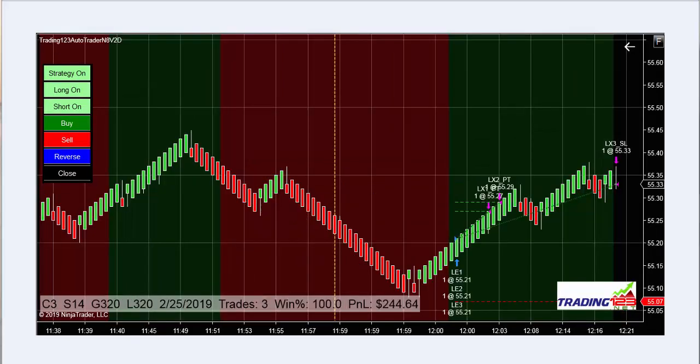And here it is lunchtime. After our last move, we reset the strategy while it was in a downtrend. Sold off some, and nice reversal. We pick up some profits and we call it a day. $244, 3 trades, all winners. No need to overtrade. No need to trade in the afternoon on Monday unless there is market moving news.